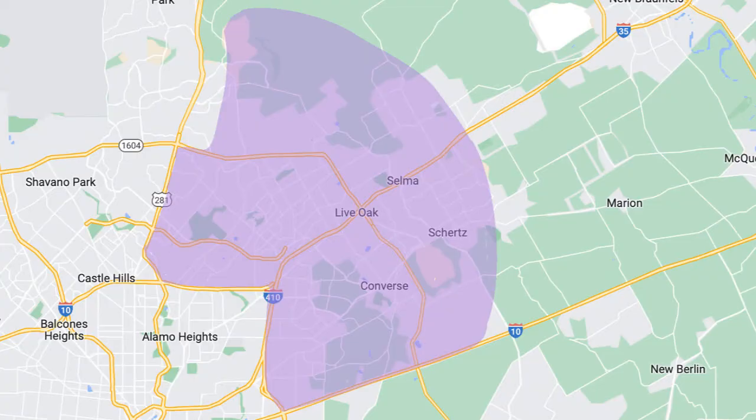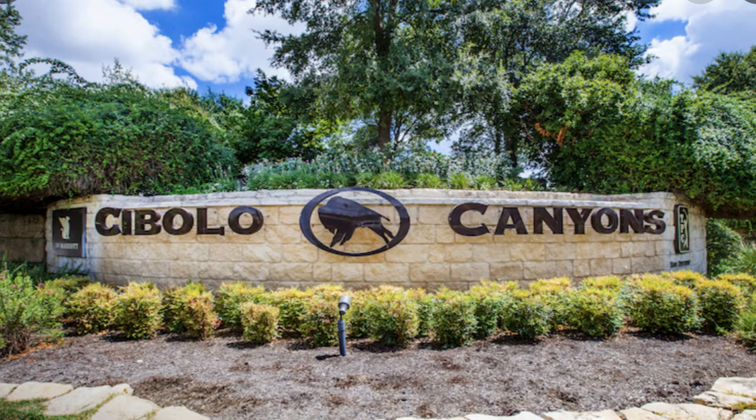There's a lot of new construction in the Converse area, as well as heading north on I-35 going towards New Braunfels. The new construction is going to start anywhere from the mid-200s and go up from there. Existing homes in the Schertz, Universal City, and Cibolo areas are usually going to run between $200,000 and $400,000. North of Loop 1604, near the JW Marriott, is a very large master plan community called Cibolo Canyons, and homes in that area are going to run starting at about the $300,000 range and run well up into the $600,000s.